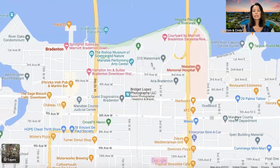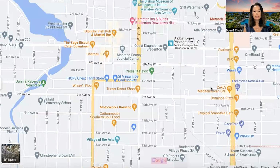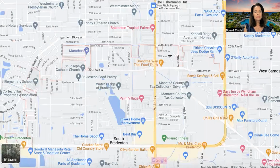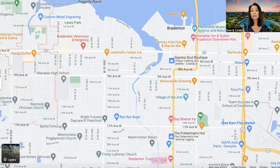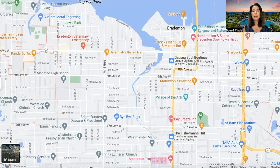So there's another hospital not too far from here too, called Blake Hospital. Oh, let me see if I can scroll in and see it. It's a little further south here. I'll find it when we go to that point. So again, 2 close hospitals. Actually, there's a 3rd hospital too in Lakewood Ranch, which we are going to go through because Lakewood Ranch is part of Bradenton. So if you've heard about Lakewood Ranch, it's a master plan community. We're going to go through there as well.